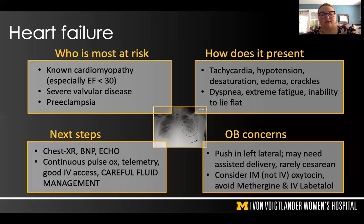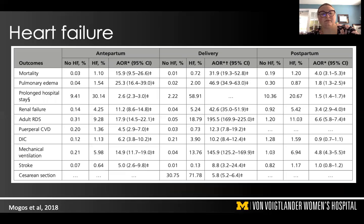And then keeping close track of how much is going in the way of fluids. This is a great way for us to collaborate, because sometimes patients are getting more fluids than we're aware. So one thing we can do is consider IM versus IV oxytocin in these patients, so they're not getting another infusion. And then drugs to avoid would be Methergine because of the potential for ischemia, and IV labetalol, which can cause further decompensation. And I did want to share with you just the outcomes in these women.